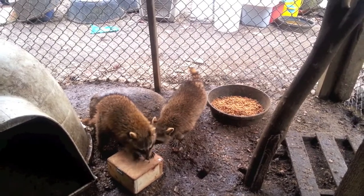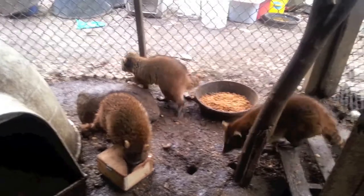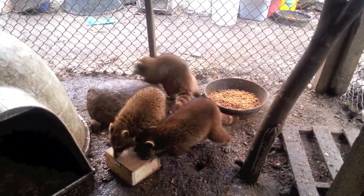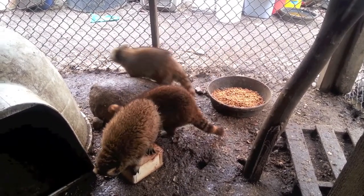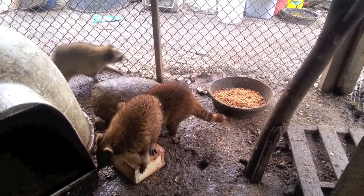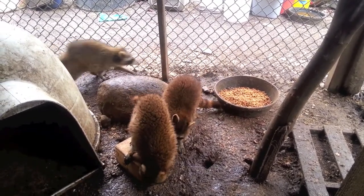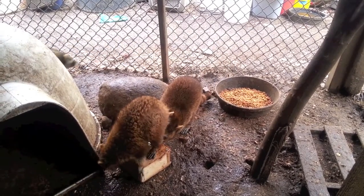Isolation wasn't exactly possible. These 2 males actually did spend a lot of time working on a box together, the darker one on the right and the lighter one on top. They displayed more of a helping behavior rather than an aggressive behavior, something that was not seen in the female cage. The females were actually a little bit more aggressive about the box.